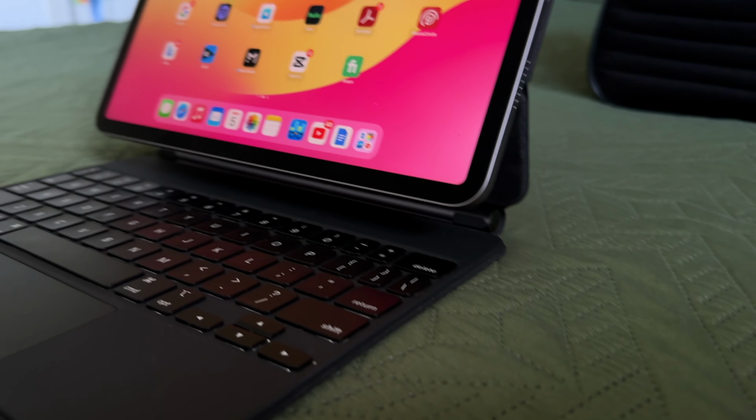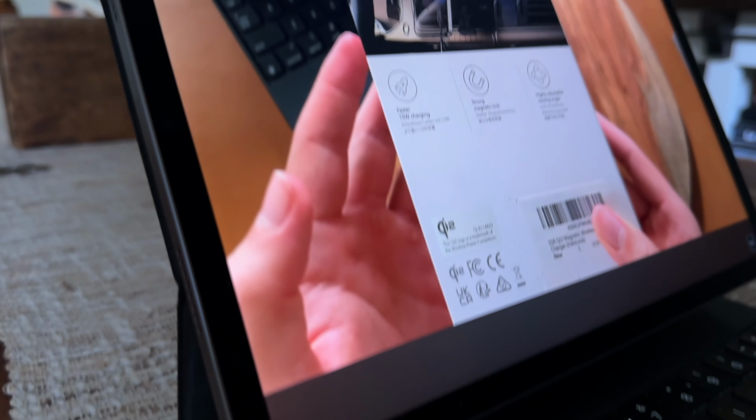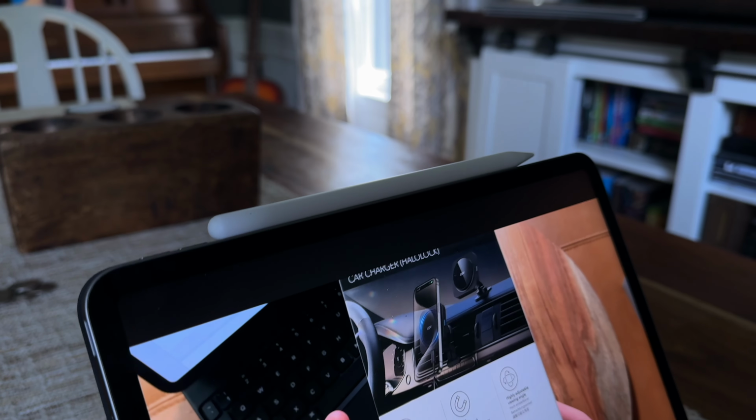So I do want to preface this by saying the iPad Pro is a fantastic computing device. It does look extremely modern, right? But it also houses a ton of power using the all-in-one powerhouse that is the M2 chip.